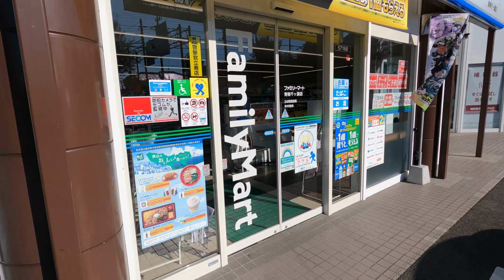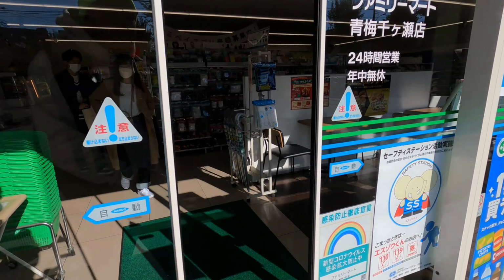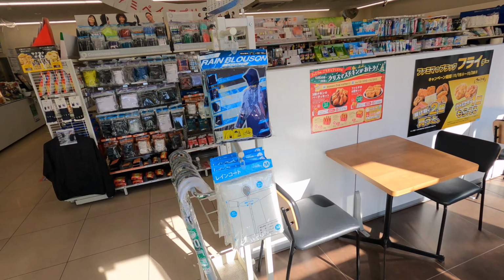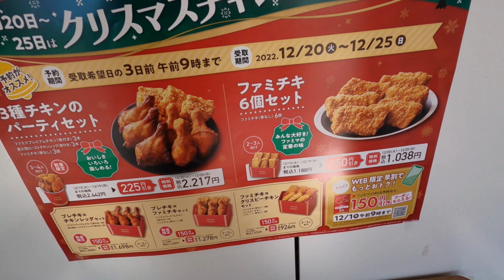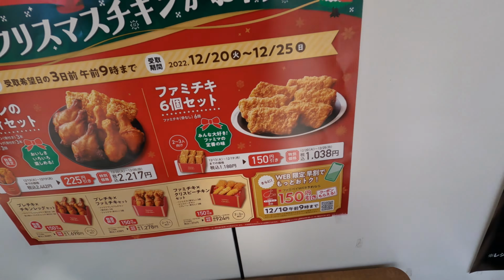This one looks pretty small in comparison to the 7-Elevens I've seen, but right away once you walk in, that chicken does look bomb. Oh my god. And you even have a little eating area. I did not see this in any of the 7-Elevens. Let me walk around real quick. We got some shirts. I was not expecting that.